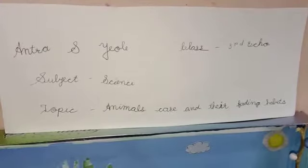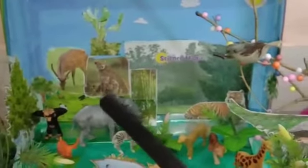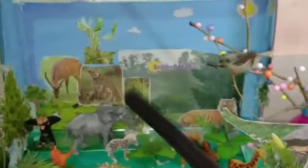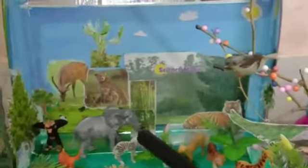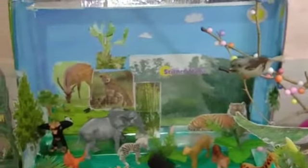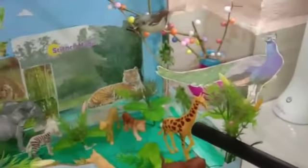Today my project is about animals' care and their feeding habits. An elephant has a long trunk and a short tail. It likes to eat. It uses its trunk to eat and to drink. A giraffe has a long neck. It likes to eat leaves.